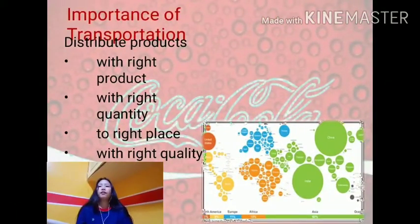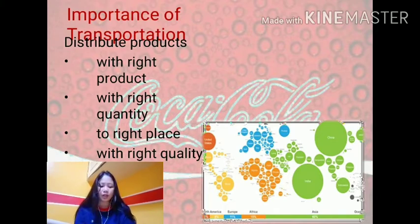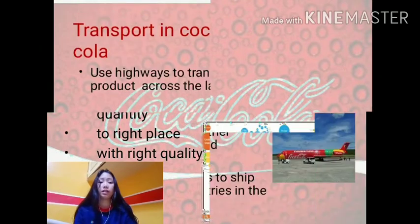The importance of transportation: distribute products with the right product, the right quantity, the right place, the right quality, and the right price. Transportation is important because it also enables trade, communication, and other forms of exchange between people, which in turn establishes civilization.